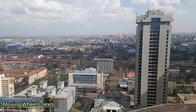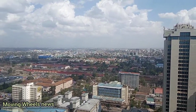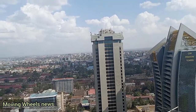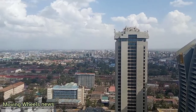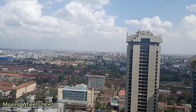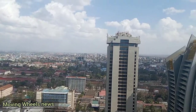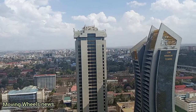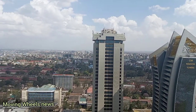And I'm just showing you the views from the top, and it's quite a nice thing. And it is a tourist attraction center. Actually, it's a tourist attraction center. So if you happen to visit Kenya, kindly just come and see it. And KICC is one of the iconic symbols in Nairobi, Kenya. Like I said, it's located in the city square.